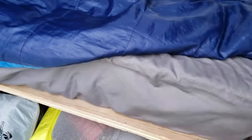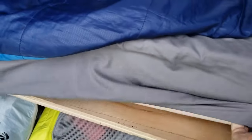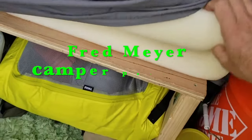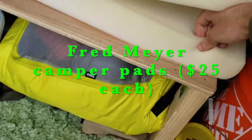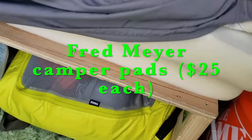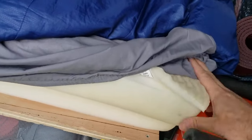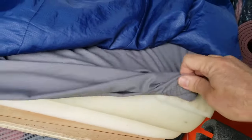About the same length as the mattress pads that I have here. These are just mattress pads that I picked up at Fred Meyer. I've got 2 of them, a few inches thick. And then also I have a topper, this little eggshell thing from Walmart. So that's my bed system, and I have all my storage underneath.